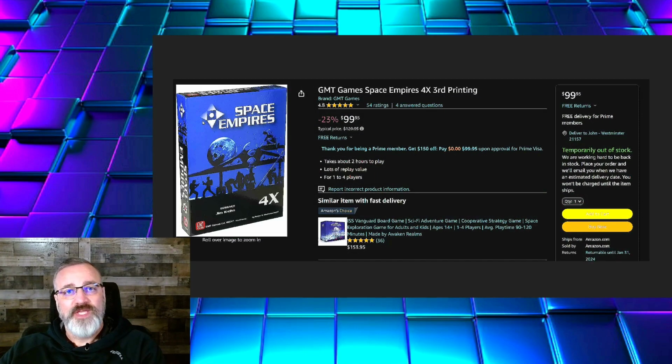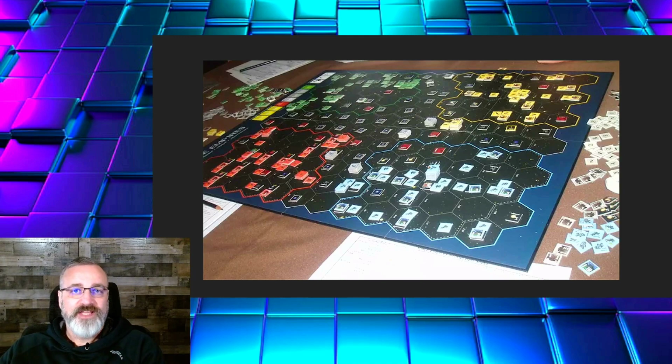Okay, next up we have Space Empires. Currently, Space Empires is 23% off on Amazon. You can pick it up for under $100 at $99.95. Space Empires is a 4X space-themed game, meaning that players will explore, expand, exploit, and exterminate across a hex-based space map in an effort to build the most powerful space empire.